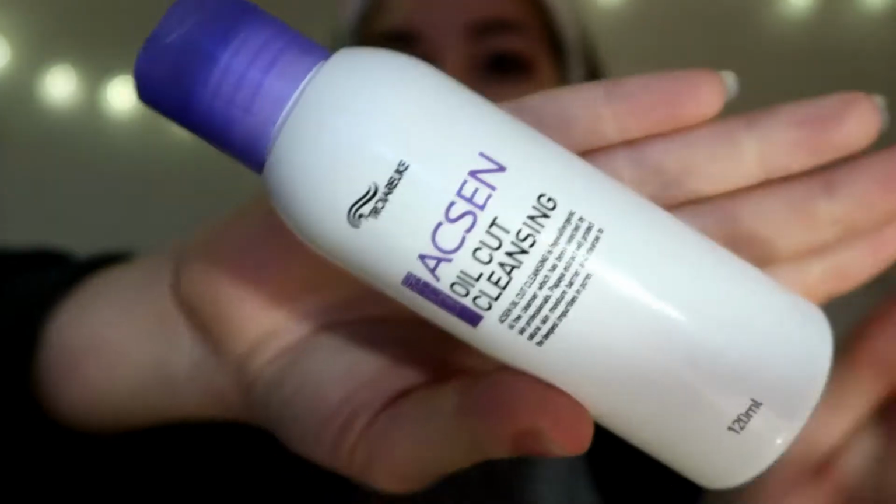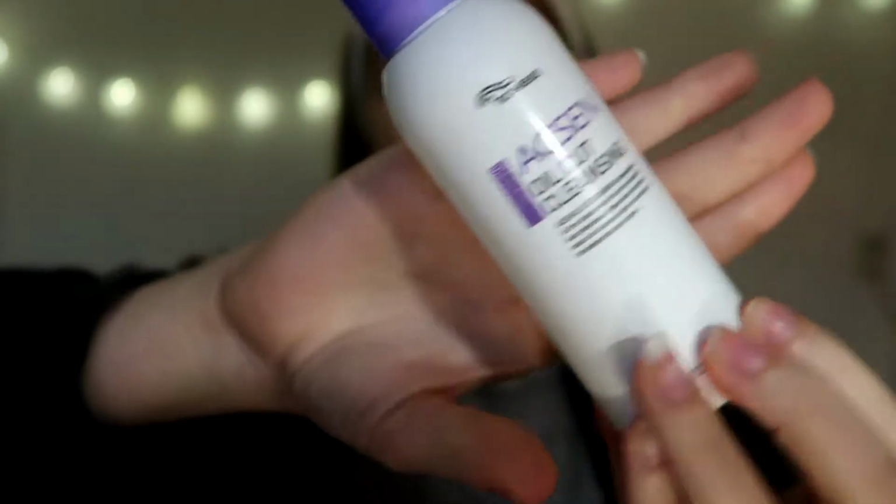So obviously still we are going to start with cleansing. So I'm just going to apply my headband. So for cleansing, I'm using the Troiareuke Acsen Oil Cut Cleansing. And this is actually a bit of a different product than what I'm used to, because I'm a big fan of the 2-step cleansing method, obviously. But this is only 1 step. So you don't have to use a foam cleanser or anything else afterwards.